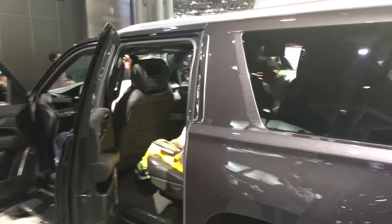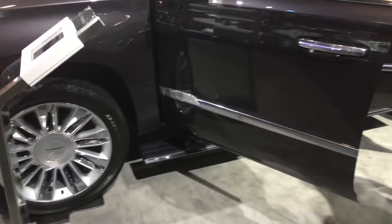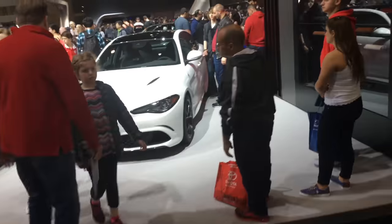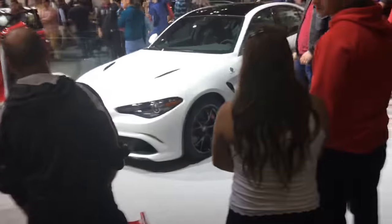Okay, well, I think I'm almost done here. Escalade, Rolls-Royce, Bullets, Alfa Romeos. Yep, I've seen it all. I think I've definitely seen it all.